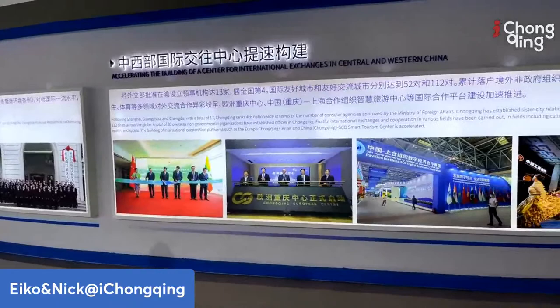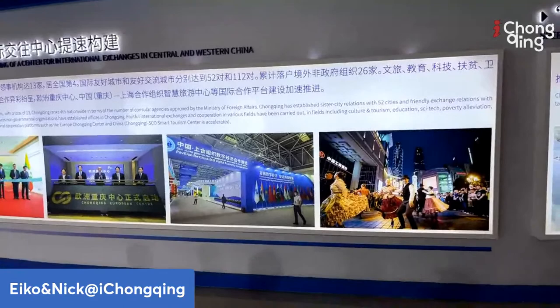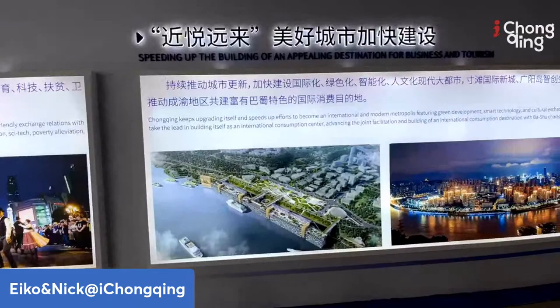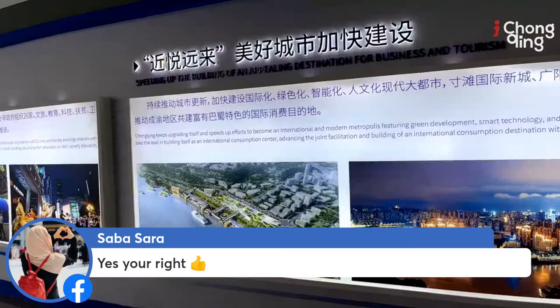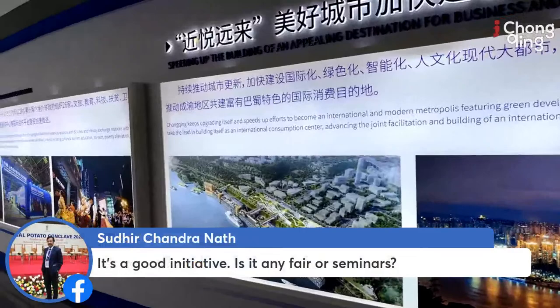So you may wonder what benefits can be brought to you if you do business in Chongqing as a foreign company. Here they show different aspects of Chongqing that are really friendly for foreign investment and trade. So maybe we should introduce some of this information to our audience, what do you think?